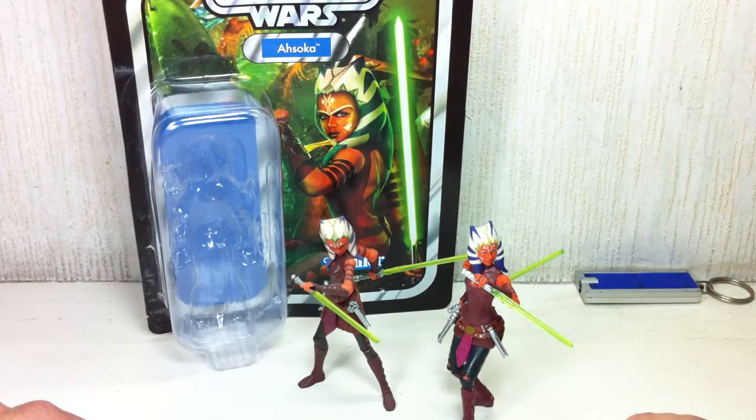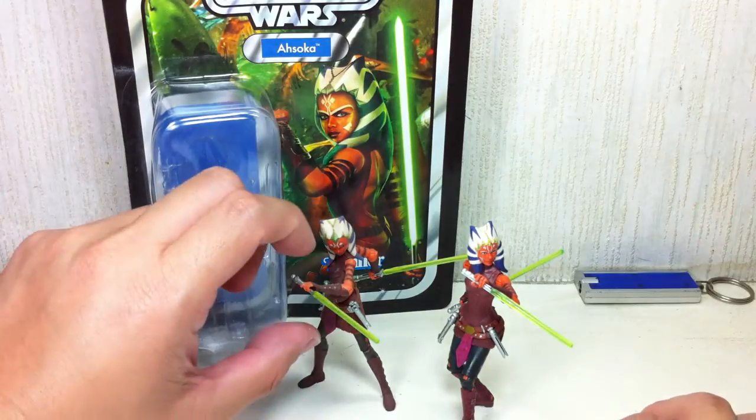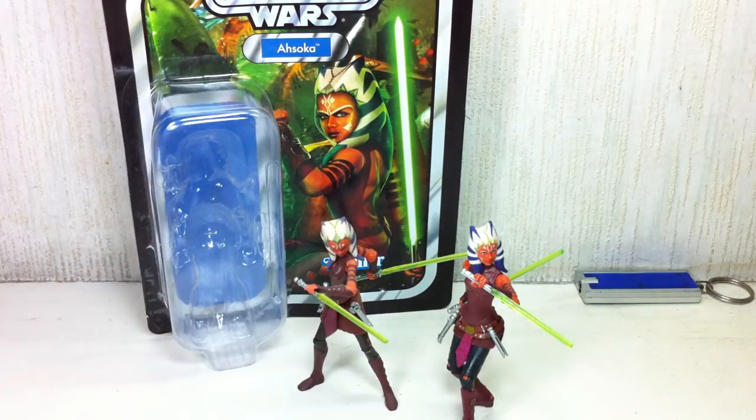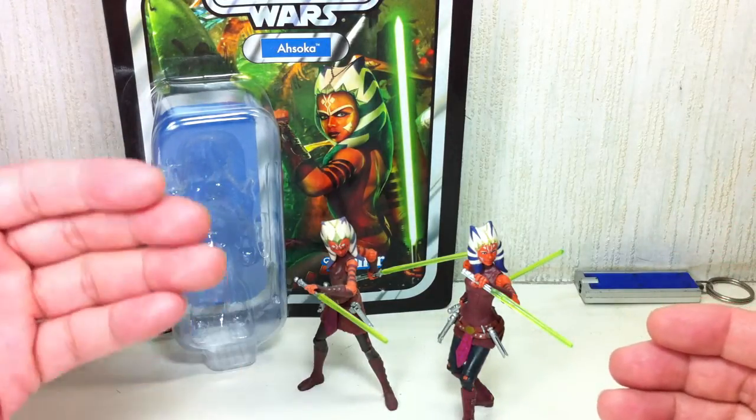Don't support the scalpers. I mean, $20 I think is a fair price because it's a very, very difficult figure to find. I actually had a double for this one when I first got her. Looking back now, maybe I shouldn't have sold it. But I sold it for about $14, $15, which was fine. I'm glad another collector got it. But it's a very rare and hard to come by figure from the Clone Wars line.